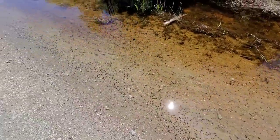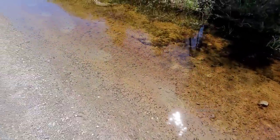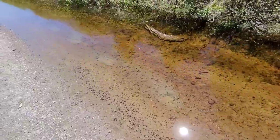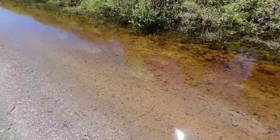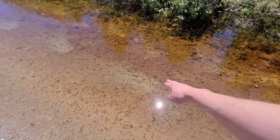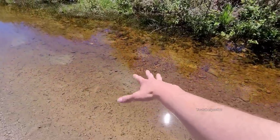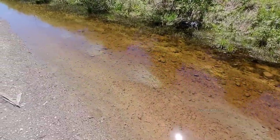Look how far I'm walking. The reason they're in the shallowest water is because it's the warmest. Tadpoles need warmth to become a frog. And look at that, look at a moose went through here recently, see? Every place it stepped, the mud went away, and it's just plain sand where the moose was walking.